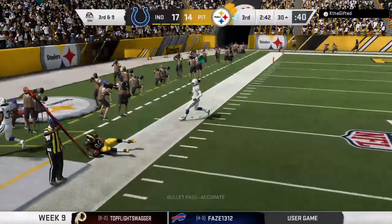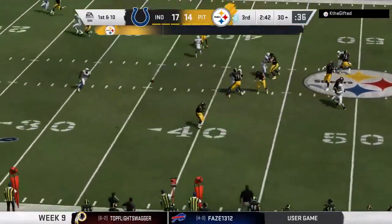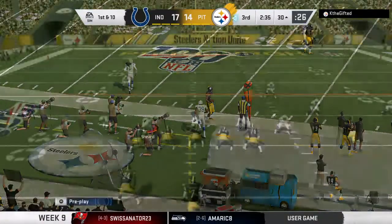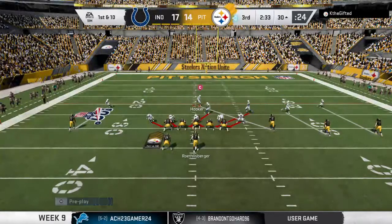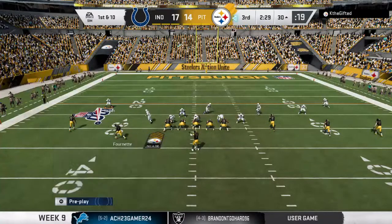Roethlisberger, and he gets it to Funchess, complete. And they'll get this to the 30-yard line before crossing over out of bounds. A Steeler first down on the pickup of 11 yards. So first and 10 now from the 30. Jack 16, middle. 5.